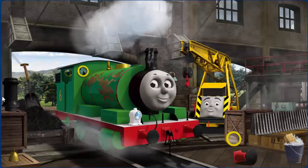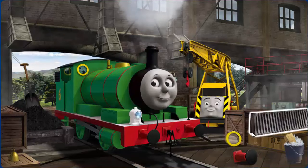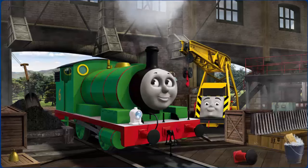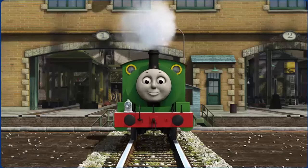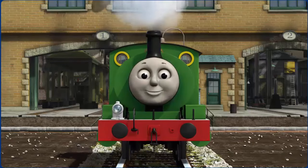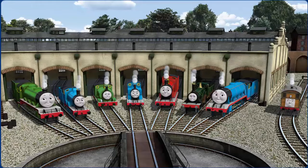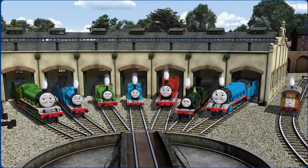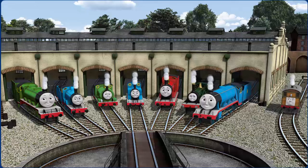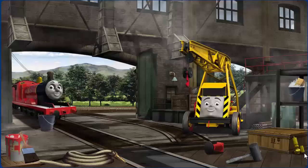Percy has oil stains and his window is broken. Great job, but there's still more to do. That's right! Percy is ready to be really useful again. You helped repair Henry and Edward and Percy and Thomas and James and Emily and Gordon and Toby. You are really useful. Play again.